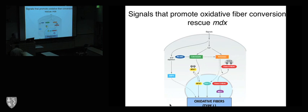So interestingly, a lot of recent work has shown that, in fact, you can rescue the disease through any manipulation that promotes type 2 to type 1 fiber type switching. And I'll show you one example of this. For example, PGC1 alpha stimulates mitochondrial biogenesis, and I'll show you that data in a moment, and that can rescue the disease. Calcineurin NFAT signaling stimulates production of type 1 fibers, and if you activate calcineurin NFAT signaling in the context of an MDX mouse, then you rescue the phenotype.